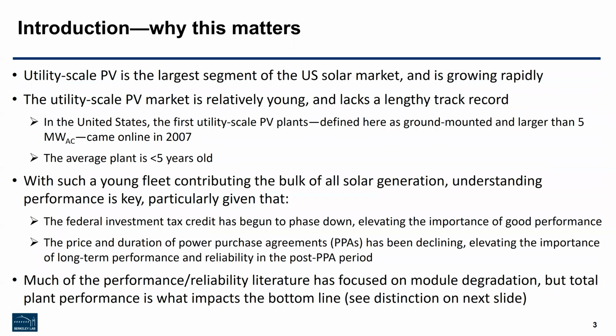Analyzing utility scale PV plant performance is important because utility scale plants, which we define here as any ground mounted plant that's larger than 5 megawatts, make up the bulk of the overall solar market in the United States. Yet the utility scale sector is still relatively young. The first utility scale PV plants in the US came online as recently as 2007. So that's not a very long track record, particularly for a technology that is expected to operate for 30 years or longer. And the utility scale sector has been growing rapidly in recent years, such that the average utility scale PV plant in the US is only about 4 years old at this point.